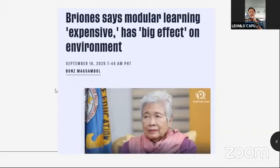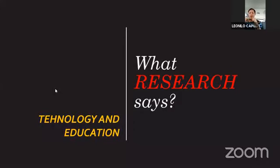On September 10, the Secretary of the Department of Education said that modular learning can be very expensive and has a big effect on the environment. So it's actually a challenge to all school leaders to approach and adapt online learning. Before we proceed, let's have a look at what research says about technology and education.